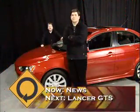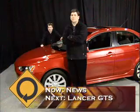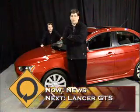Still to come, we're going to take a look at Nissan's Frontier and this, the 2008 Mitsubishi Lancer GTS. Miles Around will be right back.